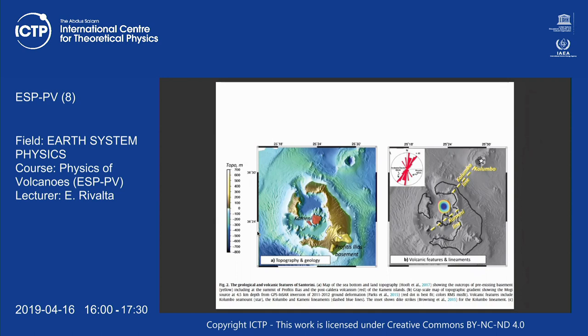And this ball here that you see is the location of an inferred inflation that occurred a few years ago, so there was some deformation. Of course, the deformation was difficult to see because it was only observed on the island, but a magmatic source was located at this point. This is another seamount connected somehow to the island, because there are also dikes that run through this Colombo line. This is the Colombo seamount.